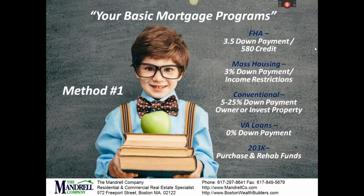Some of the benefits of having a 600 plus credit score is the rates start to become a little bit better for you. The mortgage interest rate becomes a little bit better for you.